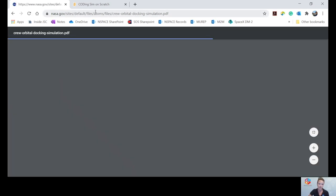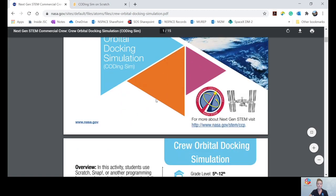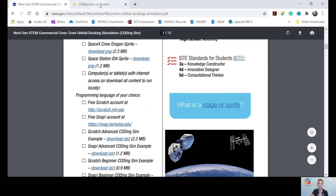So once you click on the educator guide, like I said, you can be an educator, parent, or student to do this. As long as you have internet connection, there's a variety of ways you can complete this activity, a variety of different constraints or challenges you can use in this activity. Two different websites that we recommend to do this, which there's a variety out there, but these two use block-based programming coding. I'm going to show you guys through Scratch one of the ways you can do this.